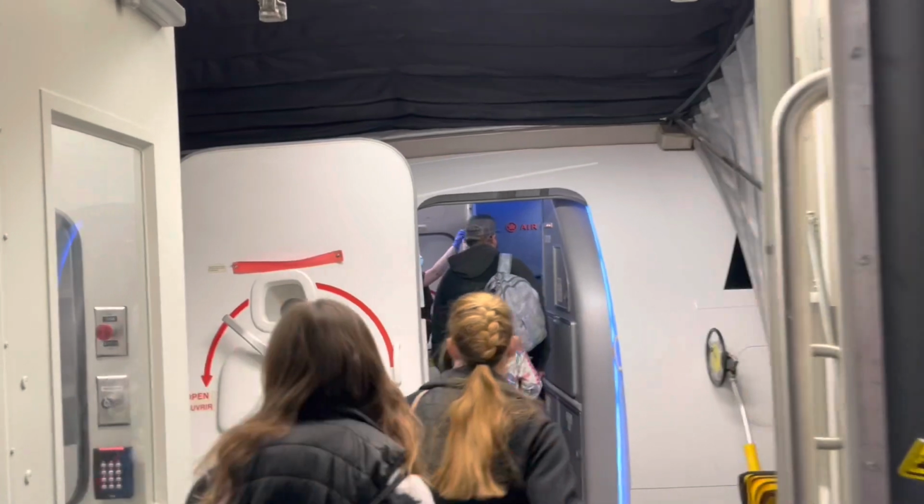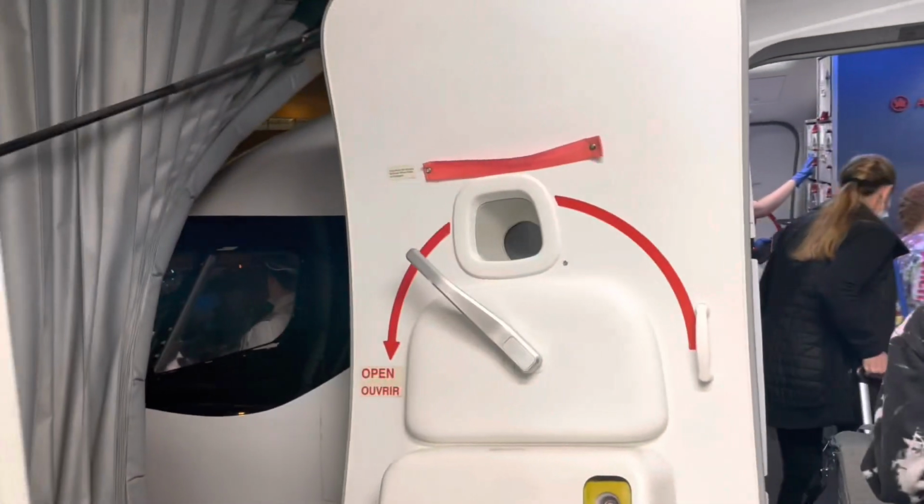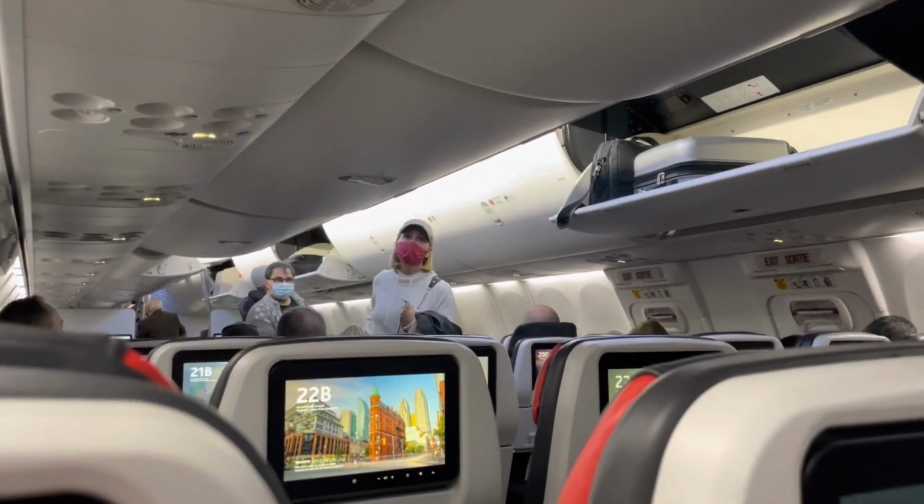Now, Air Canada 737 MAX 8s have a 2x2 configuration in premium at the front of the aircraft, with the rest of the aircraft being economy in a 3x3 configuration. Now, the aircraft does have a healthy amount of preferred seats, which are just regular economy seats that have a bit of extra leg room.